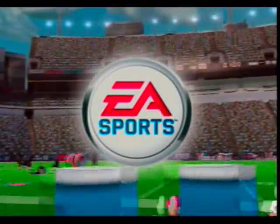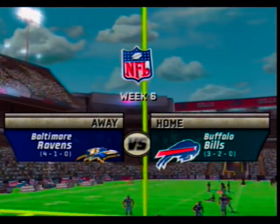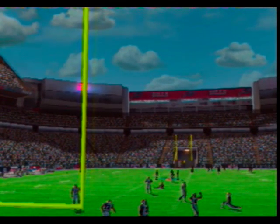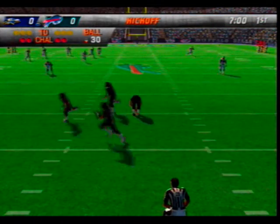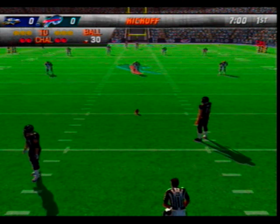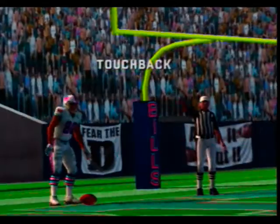The site is Ralph Wilson Stadium, located in Orchard Park, New York. Good to have you with us for this battle between AFC teams as the Ravens get set to take on the Bills. Let's see how it plays out today as we get set for the kickoff. This one is taken by Marshall.